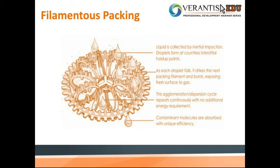The packing in this slide is the filamentous style tellerette. And you can see there's very, very little extended surface area the way this packing is constructed. The primary mechanism for creating contact area using this type of packing is by breaking up the liquid droplets into smaller droplets, which then continually exposes the fresh liquid to the gas stream.